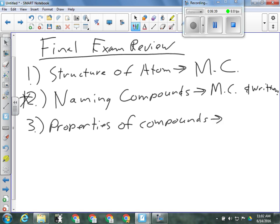Properties of compounds. We did a lab on that. Probably multiple choice stuff. Ionic compounds have these properties. Molecular compounds have these properties. Ionic compounds are usually soluble. They conduct electricity in solution. They can be strong acids or strong bases, that kind of stuff.